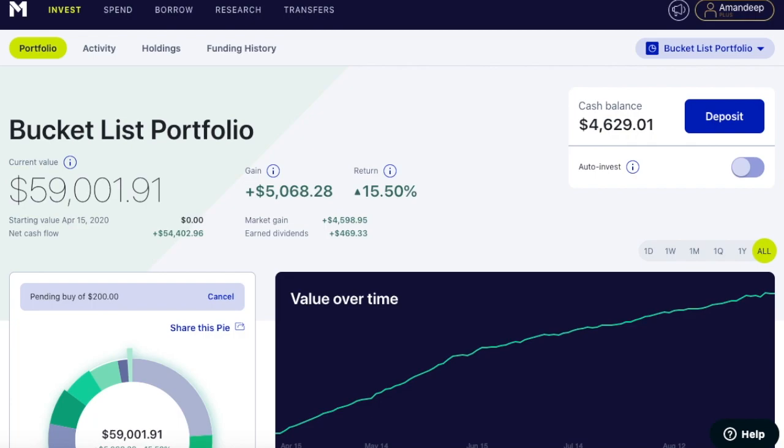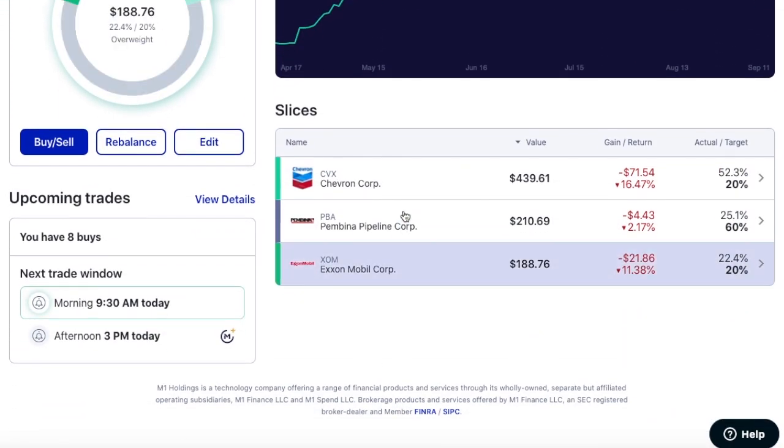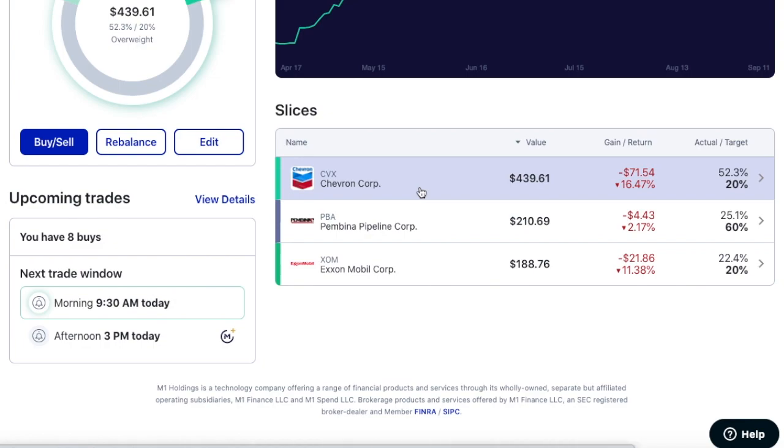Basically, just to sum this up, if I'm losing money on a stock, for example, a stock in my energy sector like Chevron, where I'm losing $71.54, when it comes down to near the end of the year, if I sell the stock and incur a loss of $71.54, I can take those losses to offset any capital gains, so I don't have to pay taxes on any earned dividends or any earned gains from my positions that I've made a profit on.